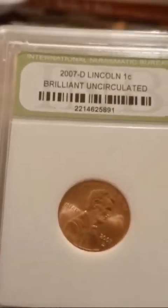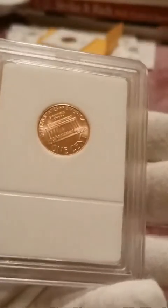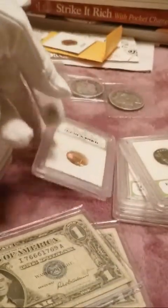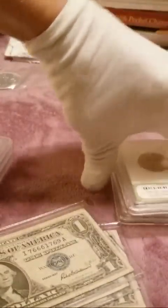So here, that's set in there a little funny, but this came from an estate auction out of Canada, I believe. But that's just beautiful. Beautiful, beautiful. That's a BU is how they graded it. Here's an 80p BU. The coins shifted a little bit, I guess, when they were shipping them.